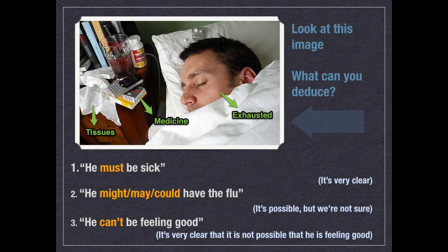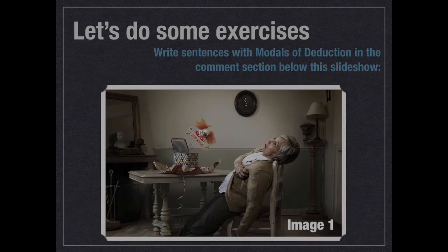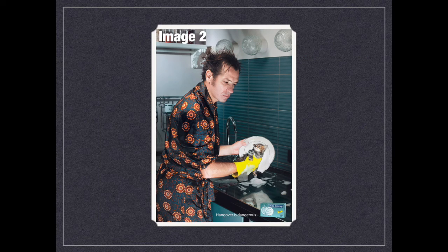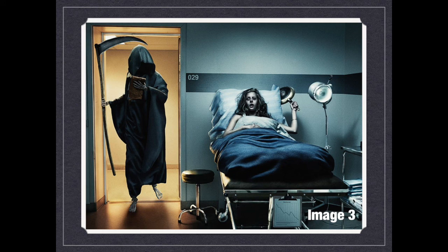Okay? So just like that, you are going to do some exercises to practice. You're going to see 3 different images. What I want you to do is write some sentences with the models of deduction you've already studied: must, might, may, could, and can't. You can send them to me by WhatsApp. It is not obligatory that you do them, but if you want to check if you have understood the topic, you can send them to me and I'll correct them for you.